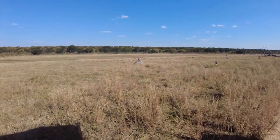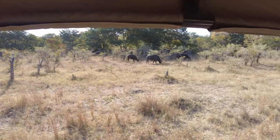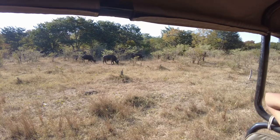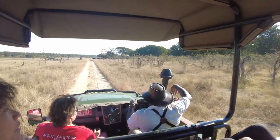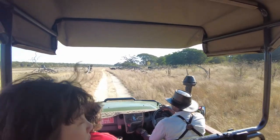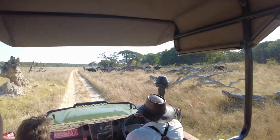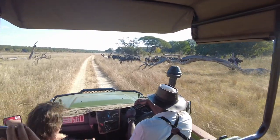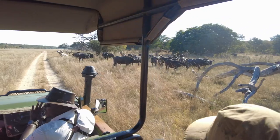So now they're just relaxing because it's a bit warm. Later on in the evening, you look at the horns. Oh, the horns, yes. Males have got a very thick boss. We call it the boss. The forehead is called the boss. So males have got a thick boss. Very aggressive.